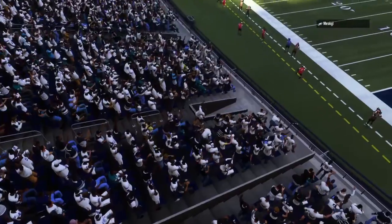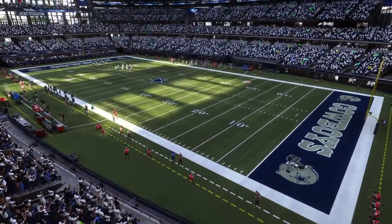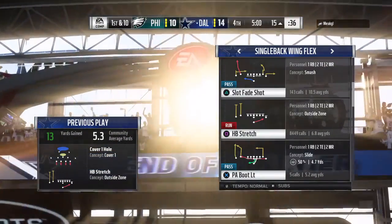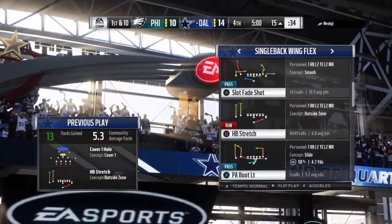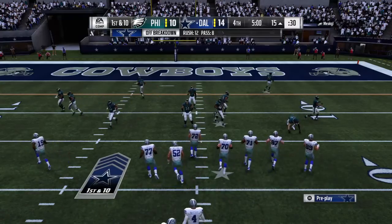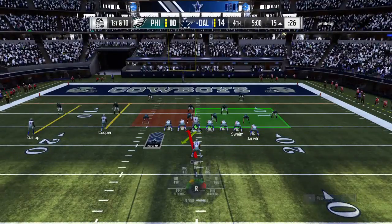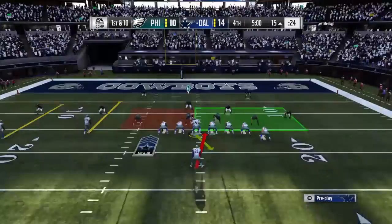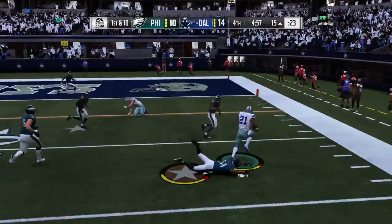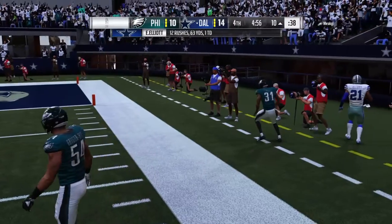Back now in Arlington. It's the Cowboys with the football. They'll be looking to tack on to their lead as we get set for the 4th. Right back to him on first down. Give him 5 on the carry there, and it'll be second down.